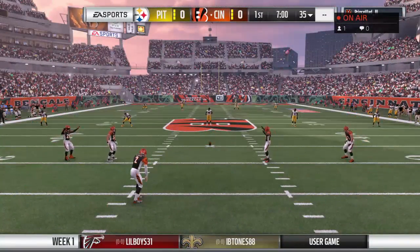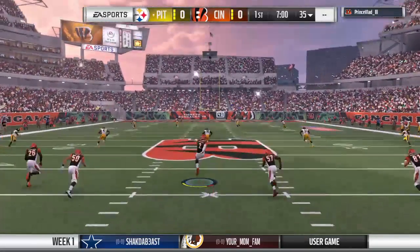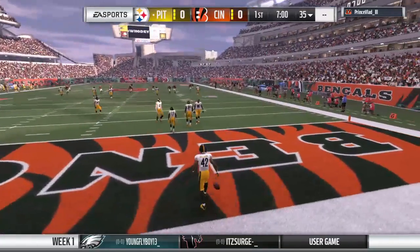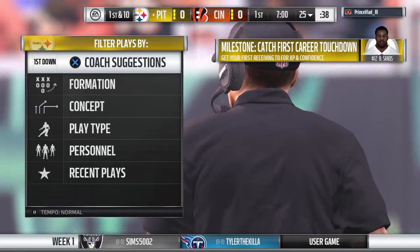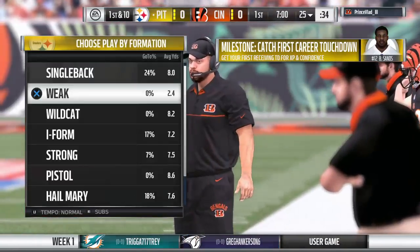Larry, it's the NFL on EA Sports, and there you get a look at Paul Brown Stadium on the banks of the Ohio River in Cincinnati. Tonight, we'll have the final 2 games of this kickoff weekend, and we begin with a great one here between the Pittsburgh Steelers and the Cincinnati Bengals.